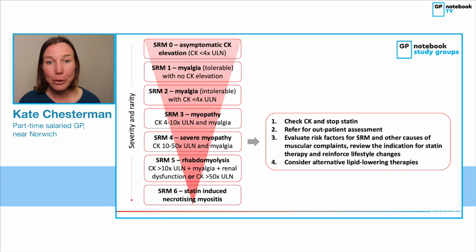Going back to our spectrum, we're now down to SRM4, which is severe myopathy. These are patients with muscle pain, but a CK 10 to 50 times the upper limit of normal. In these patients, we need to stop the statin, and these patients should be referred for outpatient assessment. Once again, we think about those risk factors, other causes, indications for statin, and our lifestyle changes. But in these patients with more severe muscle damage and a significant rise in their CK, we would want to be considering alternative lipid-lowering therapies and avoiding statins in the future.